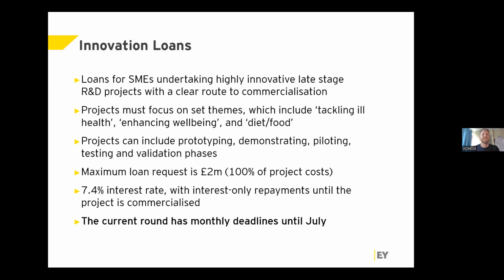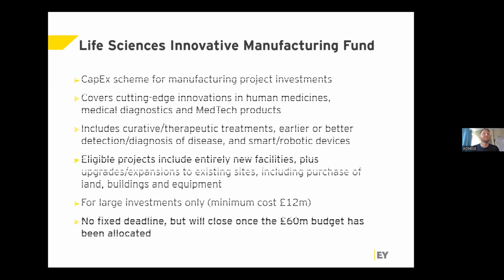The maximum loan request is $2 million, and 100% of the project costs will be included. There is a 7.4% interest rate with repayments until the project is commercialized. And this currently has multiple rounds, but the last round will be in July.